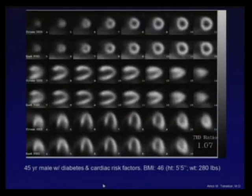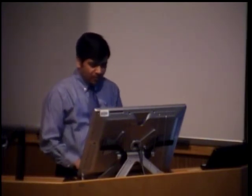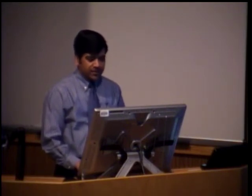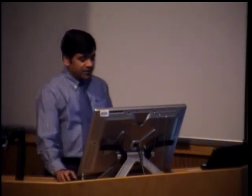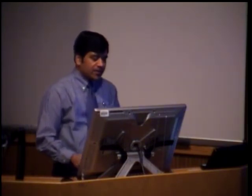Here's another patient, a 45-year-old male with diabetes and cardiac risk factors, BMI of 46, height 5'5", 280 pounds, and you can see again the quality of images. It's just pristine in spite of a high BMI. Completely normal study. This was done, I think, almost 5 or 6 years back, and the patient is still completely normal and asymptomatic. So a good positive and negative predictive value. Same patient, EF of 70% at stress, and at rest it was 68%, so pretty good again, no wall motion abnormalities.